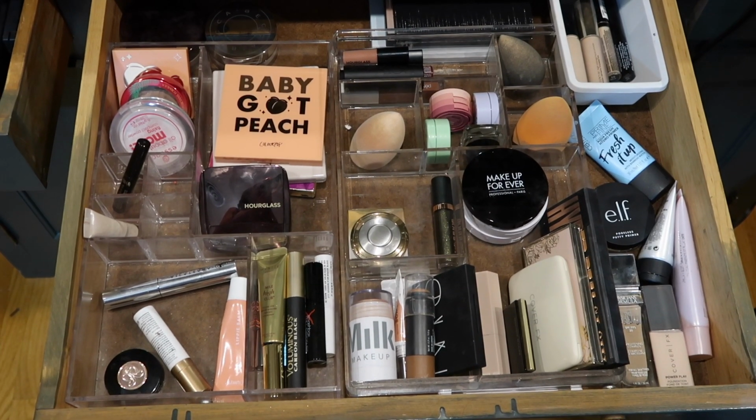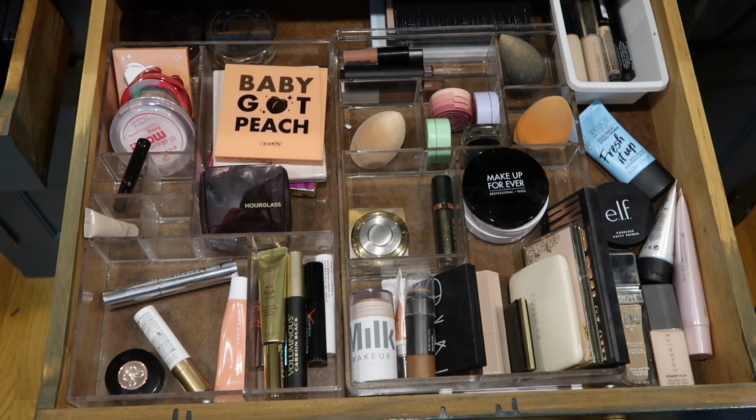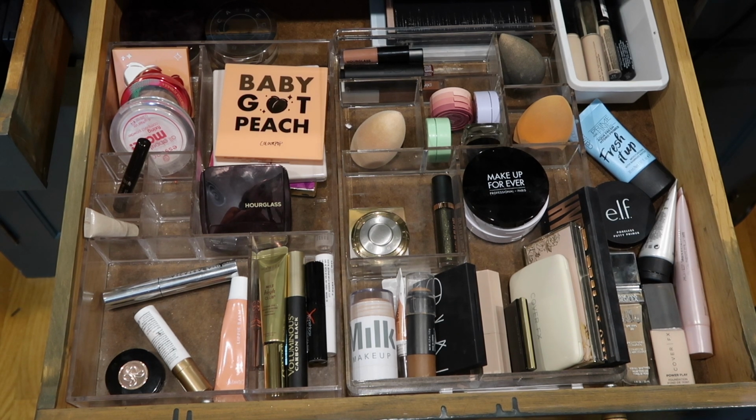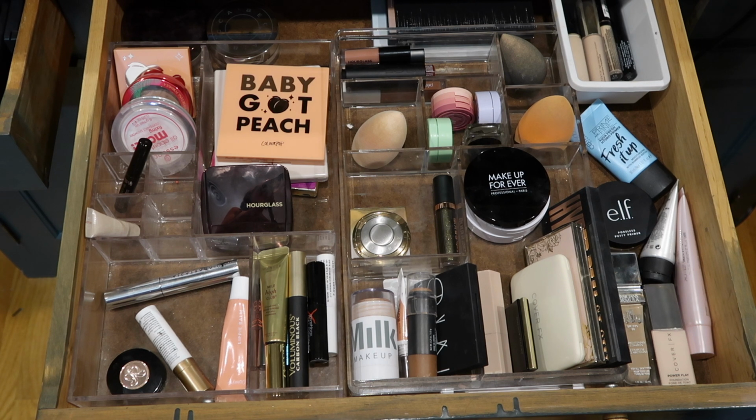Okay, so I added a new organizer to this drawer, so this is going to be looking a little bit different than what you just saw, but this is the final Shop My Stash rotation, final makeup getting ready drawer for the next couple of weeks.